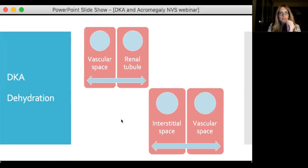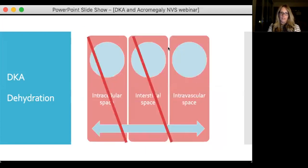Now, because of the lack of this water reabsorption in the kidney, there is going to be a decrease in your vascular volume, and fluid is then going to shift from your interstitium into the vascular space. So fluid is going to move this way. And so what we then see is an interstitial dehydration that follows. And the issue with DKA is that ketones significantly worsen this whole process, this osmotic diuresis.